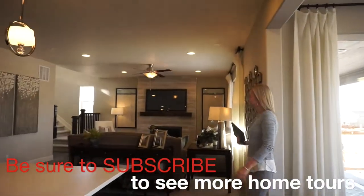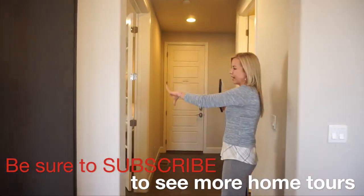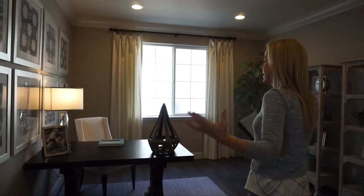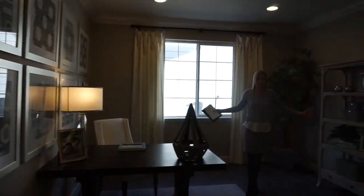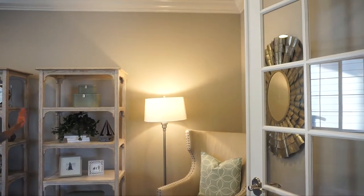Okay, walking back across our kitchen over here, we are going to come. They have this set up as an office right here. You can tell it's an office because it has the double French doors coming in and there's no closet. It's a really good size space for an office. However, if you need it, you can have this built as a bedroom.